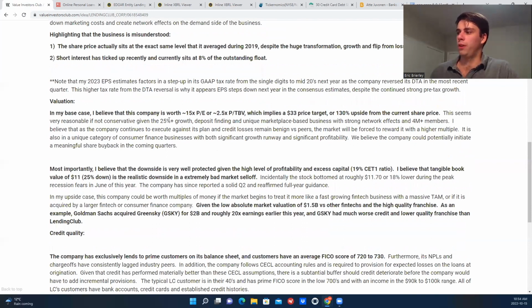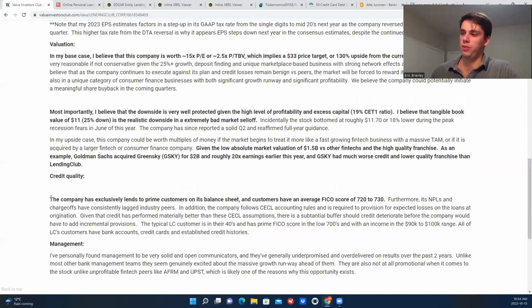But then another important point, which I'm going to skip to later in the article here, which I think should have been mentioned earlier, is that they exclusively lend to prime customers. So on their balance sheet, their customers have an average FICO score of 720 to 730. Anything in the mid 700s range of a FICO score is near perfect. That would be a prime credit customer. And their NPLs, which are non-performing loans, and charge-offs, so these are basically loans that go into default and they can't collect them, have consistently lagged industry peers. And this is an interesting trend that's been developing for about a decade now.